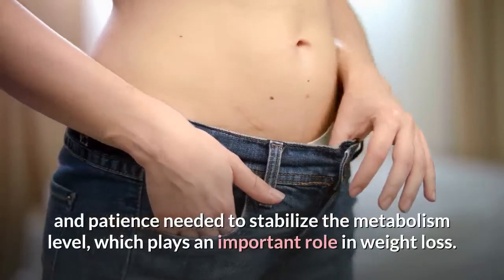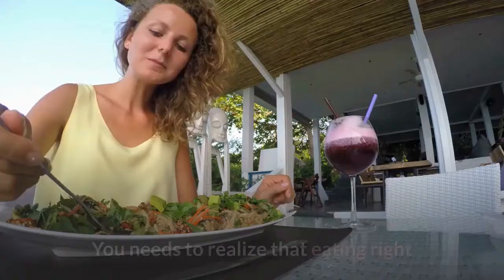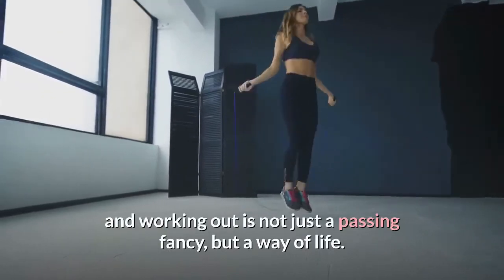Achieving the desired body weight is never impossible if you have the determination and patience needed to stabilize the metabolism level, which plays an important role in weight loss. You need to realize that eating right and working out is not just a passing fancy, but a way of life.